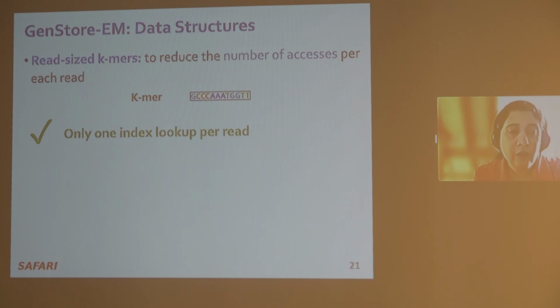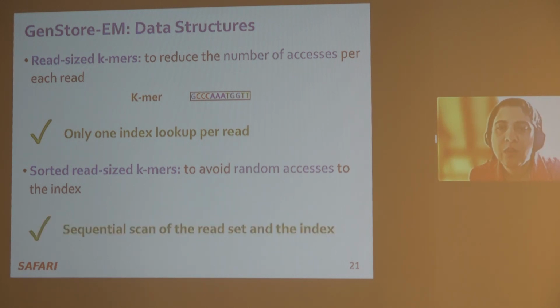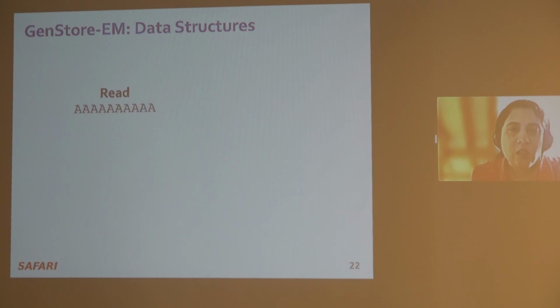Now that we already know where we would access for each read, because the whole read is one k-mer, we can avoid random accesses to the index by introducing the concept of a sorted index of these read-sized k-mers. We don't have several k-mers, so we don't need to look in several places. We can already sort all the k-mers based on how they appear. This sorted index allows finding exact matches by a simple sequential scanning of the read set and the index. Now I want to show the key idea of GenStore-EM with a simplified example in which each read consists of 10 characters.